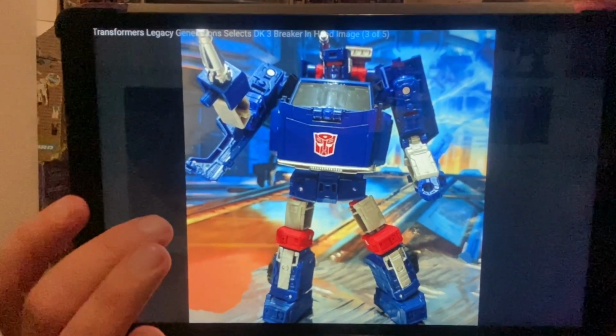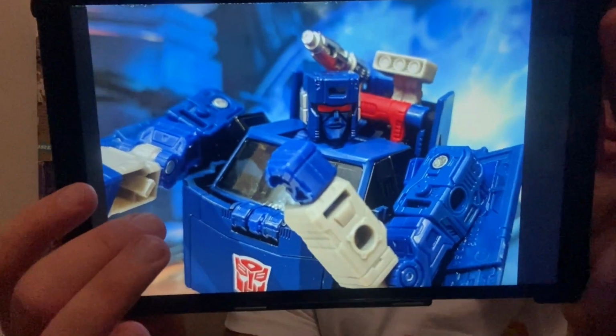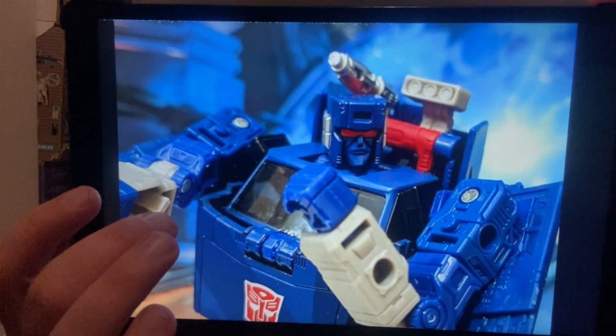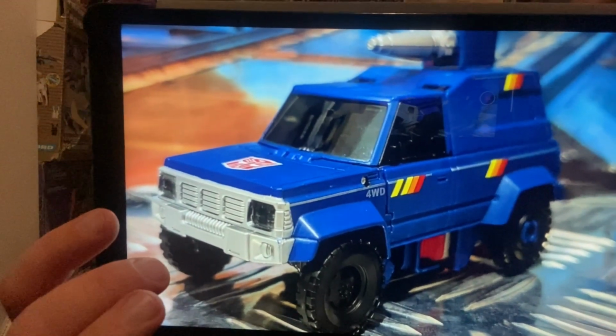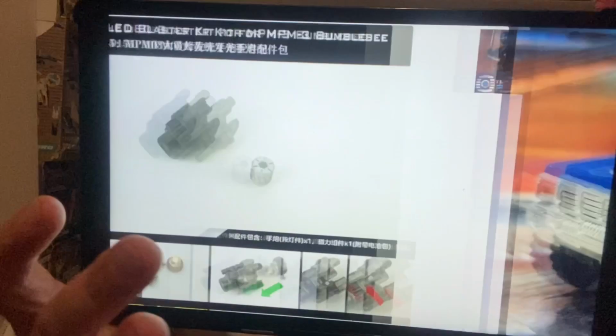It works better than actual Trailbreaker, Hoist, obviously, and indeed, I suppose, Lift Ticket. But I really can't wait to get hold of this guy. Got him on pre-order. Hopefully we'll get him soon. And there, of course, is the alternate mode. Unfortunately, still got the visible hands, but again, this is the colour scheme that's really working for me with him.